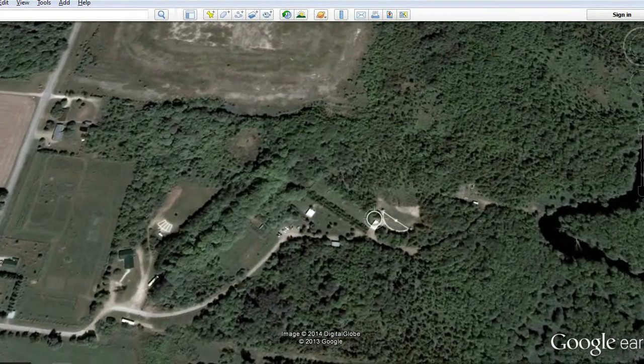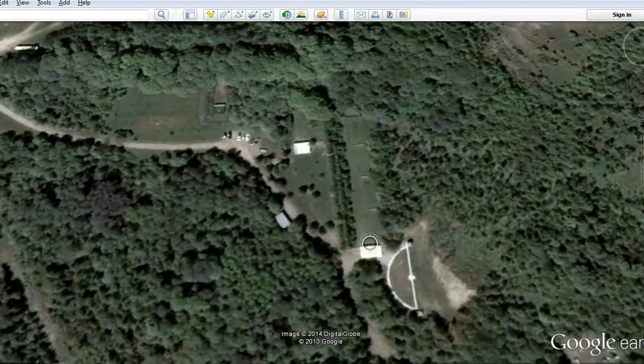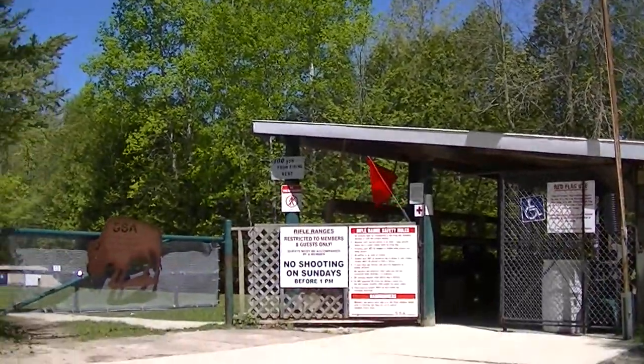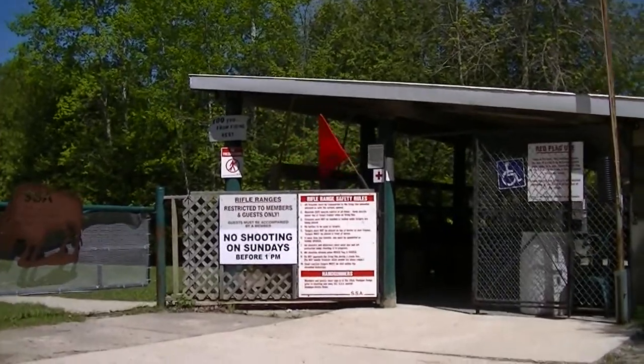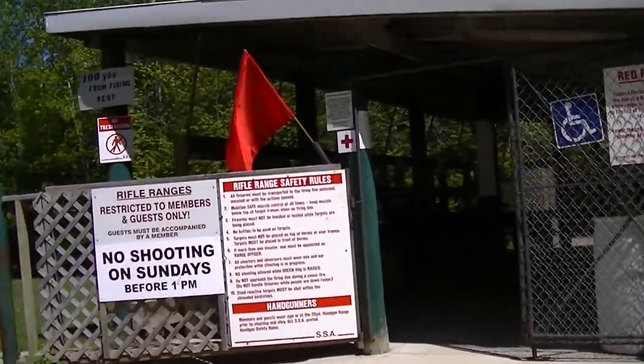Okay, next we zoom in on the high power range. Now we're talking about the bigger caliber centerfire guns, just down the road from the 22 rimfire range. And when you arrive here, what you're going to see is a couple red flags in place. And you'll also be expected to meet up with the range safety officer on the day.